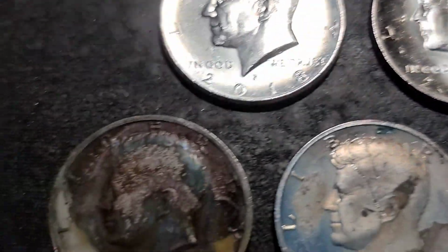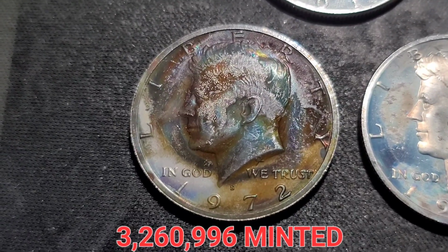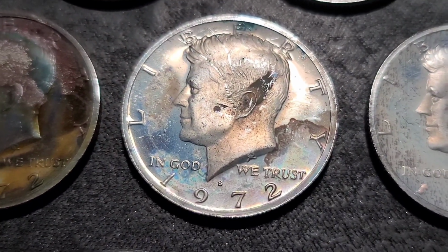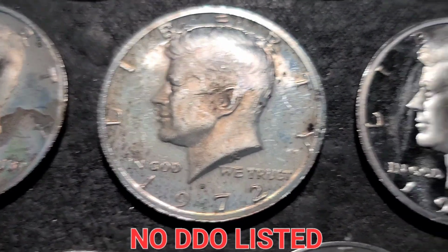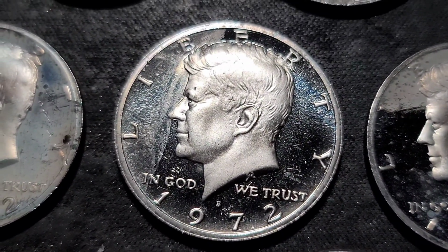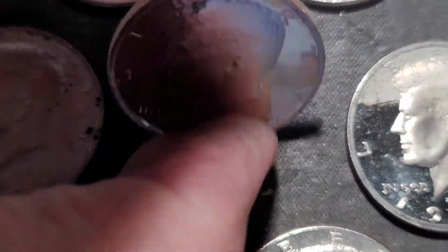And we have our proofs in order of me finding them. They're all 1972 S's. I'm going to check to see if there is a DDO on those, and if there is, I'll put it underneath here. That was the best out of the 5. Let's see what the reverse of this one looks like.